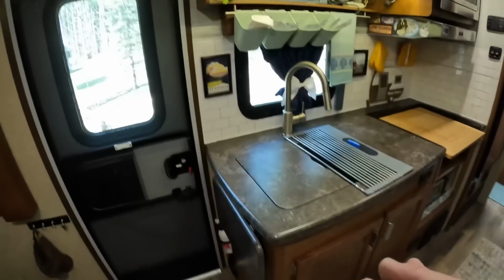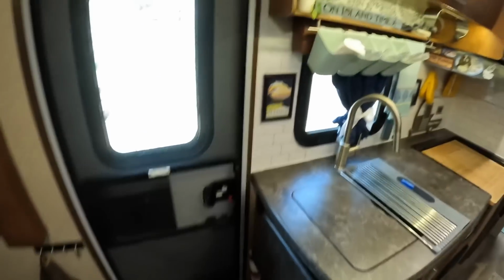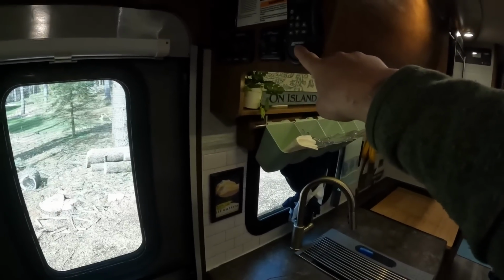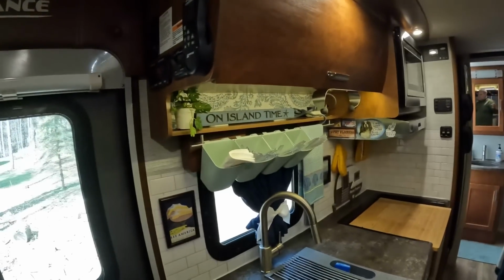Over here is going to be your galley. Now, we do have the flip-up panel right there. Your controls are right here, slide-out control, awning. This does have the power awning with the wind sensor. Here's your control for the Max Air fans that we upgraded right here for this one, and the remote for the one in the bathroom is back in the bathroom.